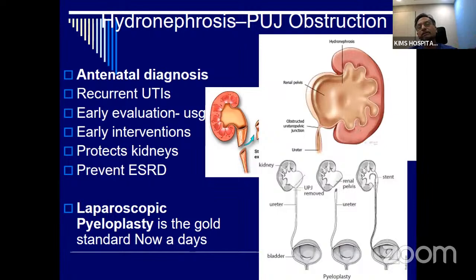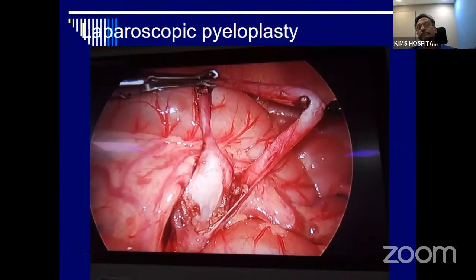And hydronephrosis, PUJ obstruction, is diagnosed in the neonatal period itself, and we follow up quickly in the postnatal period. It is not an emergency if you really have the obstruction in the newborn period. We have to follow it up and see how it is gradually increasing. If it is rapidly increasing, yes, there are times when we operate in the first week of birth itself, especially when it's going to 50 or 60 millimeters of AP diameter of the pelvis.